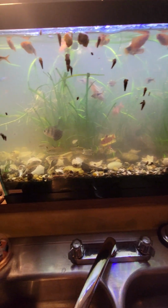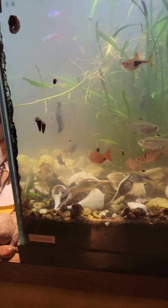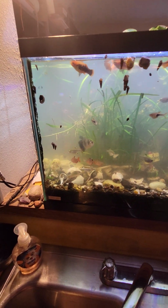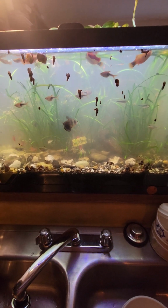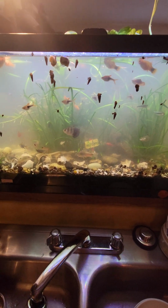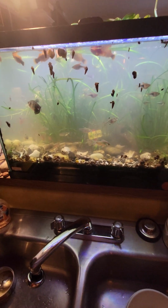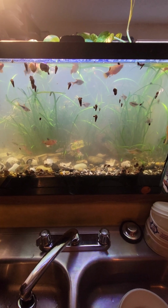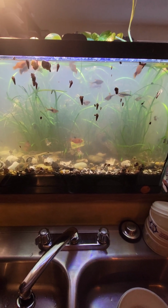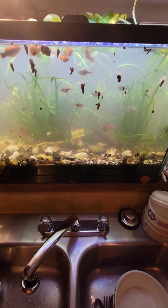I should probably take that black skirt tetra out with the rest in the 65. At one point there were like 9 species of tetras in here. This is a 20 gallon, and with those 9 species, at one point there were over 70 fish in this tank. And while counting snails and shrimp, there were over 80 living creatures in this tank.